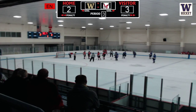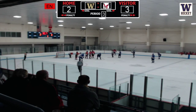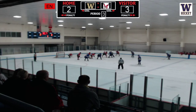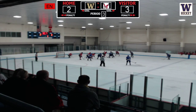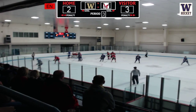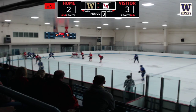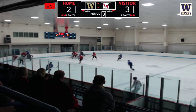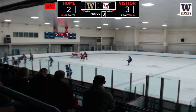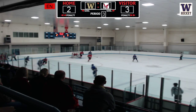30 seconds remaining. Still empty net for Washington. Jarvis is on the bench. Extra attacker out for the Huskies. Quick shot doesn't find its way through. 27 seconds now. Working it deep is the Huskies. 3-on-1 down there. Now 4-on-1 down there, trying to get possession of the puck.